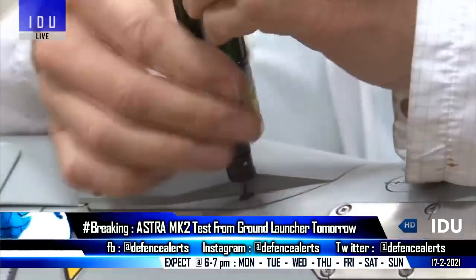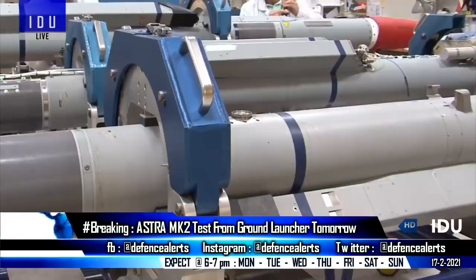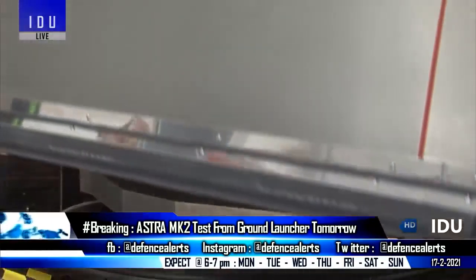The Astra Mark2 features an indigenous seeker, improved jammer resistance and dual-pulse motor with thrust vector control.